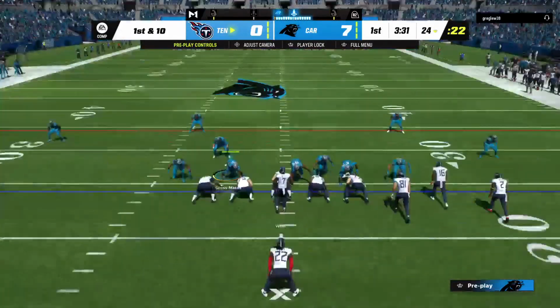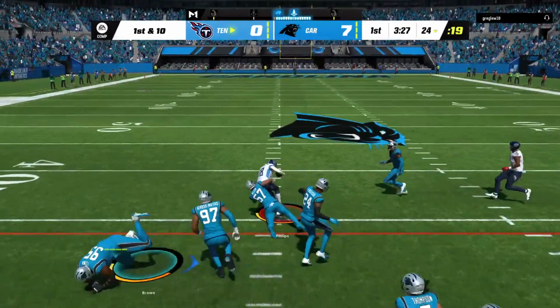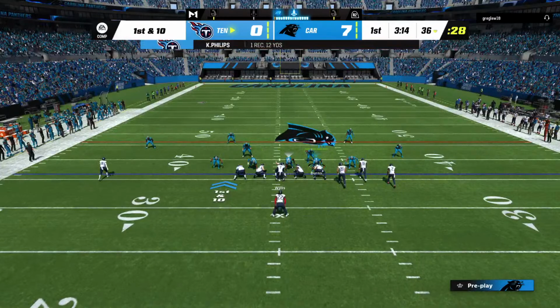First and 10 now. Willis and the Titans at their own 24. Willis will look to throw on first down. Got his man, complete over the middle. That's Phillips. So from the 36 now, first and 10.